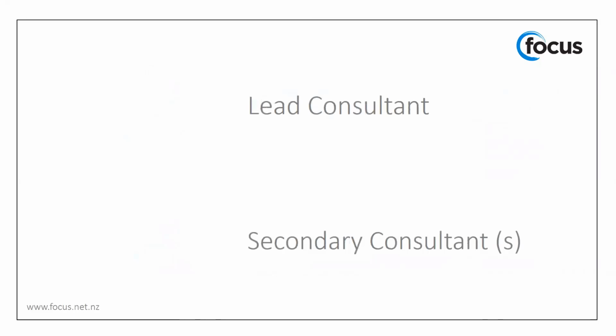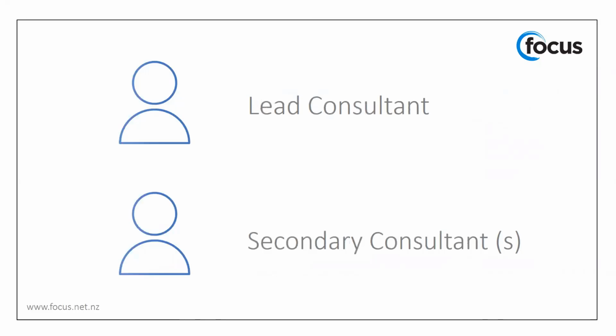Well, a second key role is the lead consultant, who is really the specialist in the system. Depending on the size of the implementation and the solution, there may also be multiple secondary consultants who will specialise in different aspects. They will be the people who will get to know your requirements. They will determine how the system should be configured, and it'll be the lead consultant that will be involved in the implementation the whole way through.